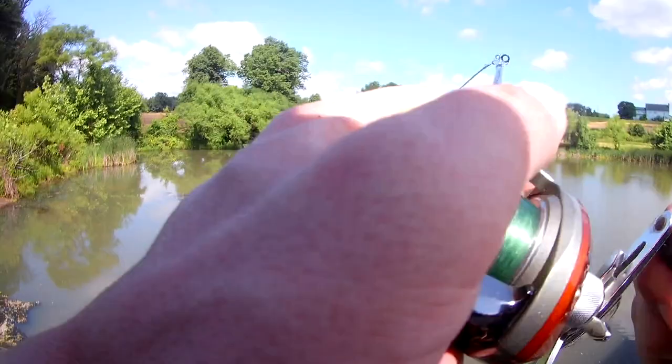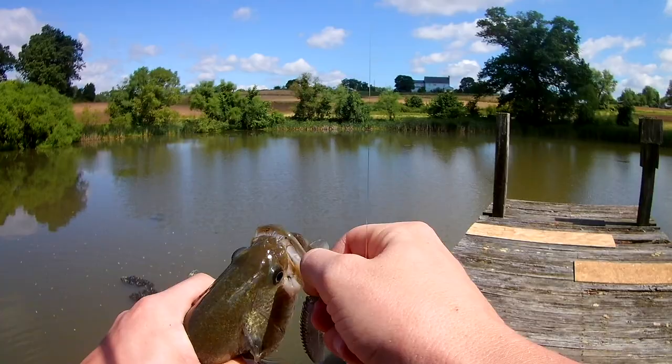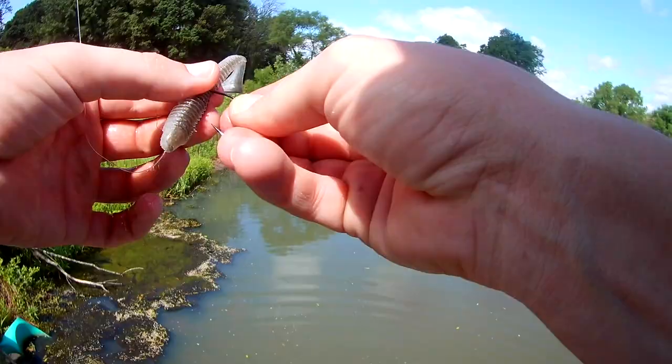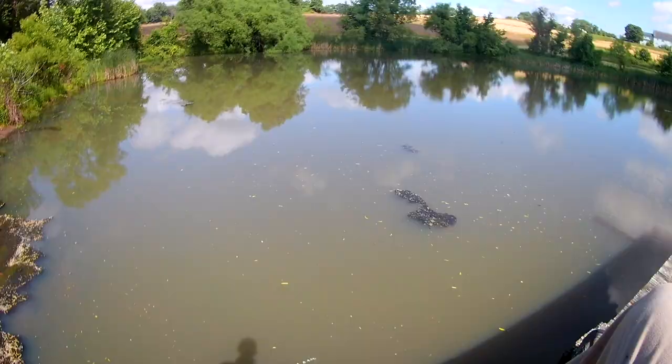All right. Nice little guy. Alright, I'll do one more fish. One more and then I gotta get out of here. Busy man, I can't stand here fishing all day. I mean, I could. One more cast.